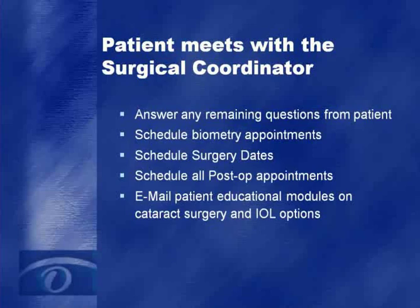And for our patients who don't have email, we hand them pamphlets and brochures. And even if people have an email but want the brochures, we, of course, share those with them as well. This way they have the paper version and the email module. And we encourage them to read it. And this is, quote-unquote, their homework. So when they come back, they're better educated because this is what we talk about at their biometry appointment.